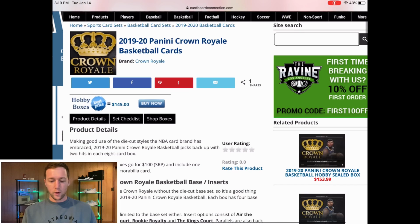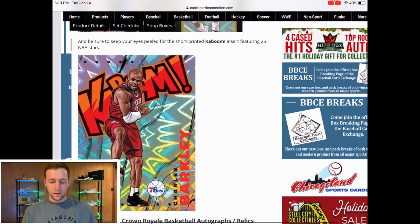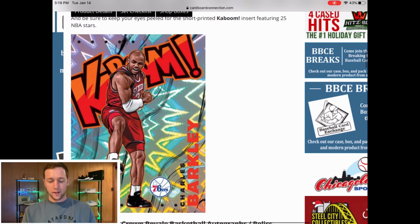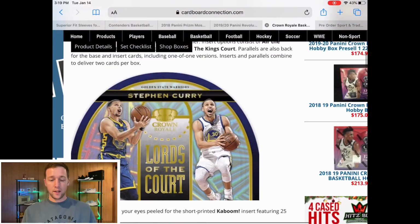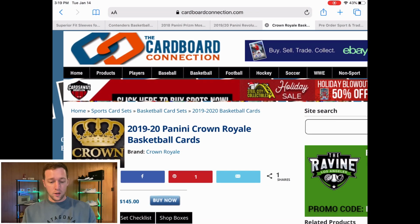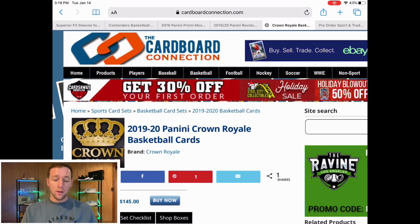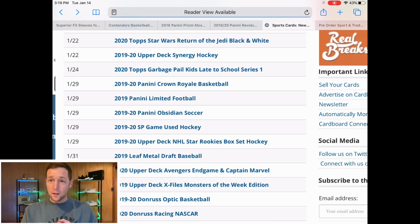Crown Royale is also known for the different die cuts they have. And they will also have the Kaboom inserts, which, as you know, I'm a huge fan of. So that's one of the reasons I'm really looking forward to Crown Royale. I also think the rookie autograph Crown Royale cards have an amazing look this year. So number 1 product I'm looking forward to in January, Revolution. Number 2 is Crown Royale.